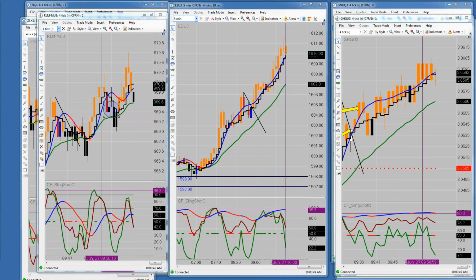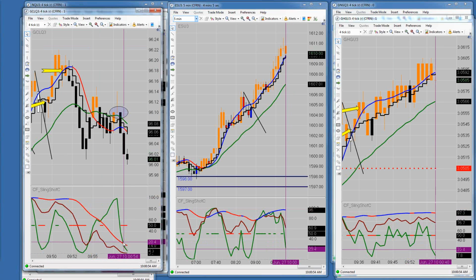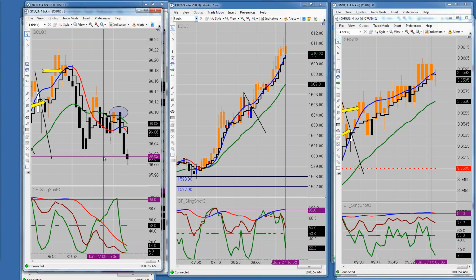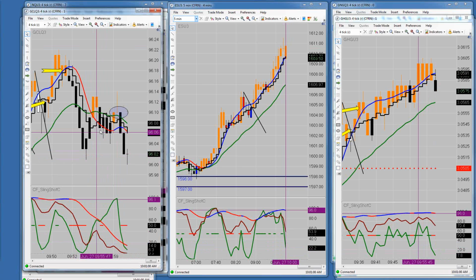Okay, the crude just dropped from 96.10 down to 96. The green line is into the cycle. We should see a pullback now. We want to see a close below this level right over here. That's what we want to see right now.